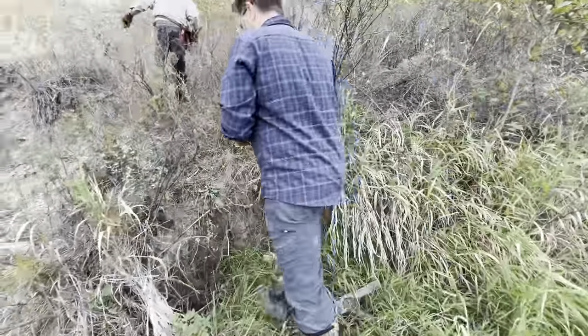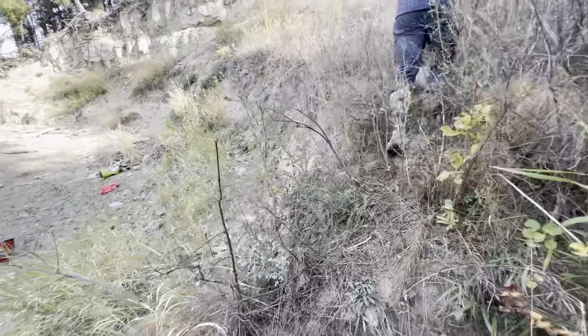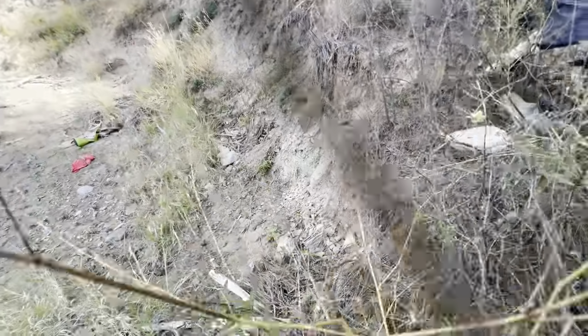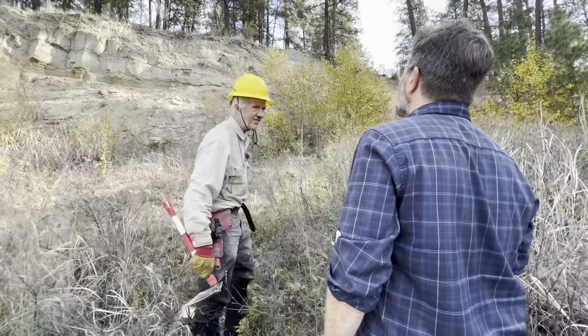Did you bring everybody here for the GSA trip, Brian? Oh, not at all. No, we went to a riverbank exposure that was nasty, and Joel and I looked at it yesterday and decided it was even nastier.